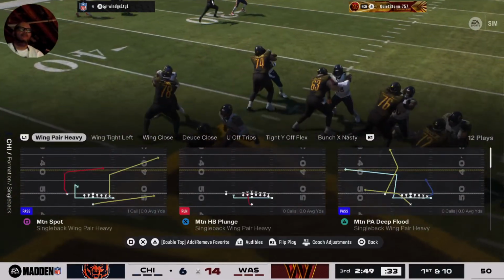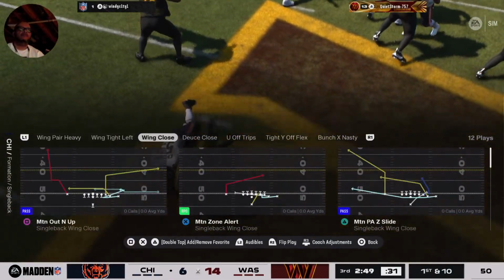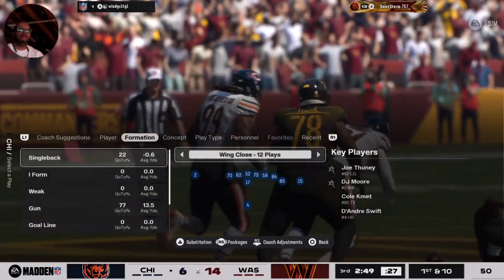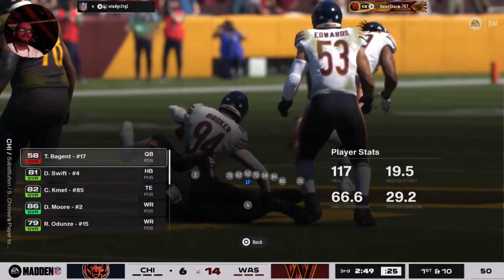Downfield, but everything covered up on the back end. That 2nd and 3rd level defenders did their job, and what did it do? Well, free that pass rush up to strip the ball away from the QB.